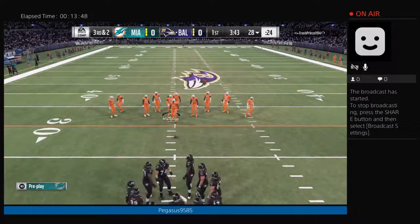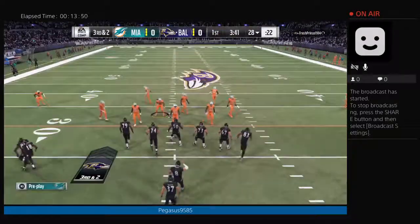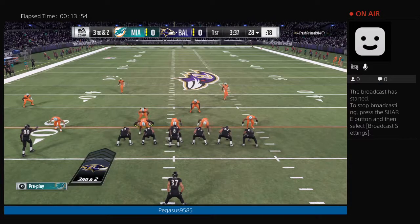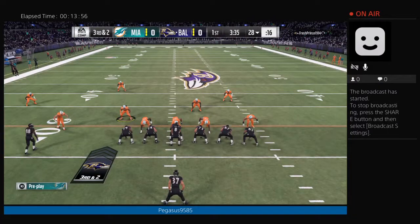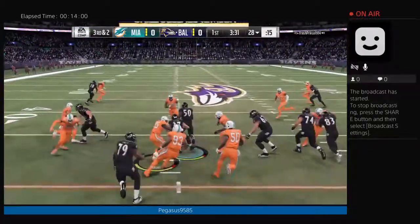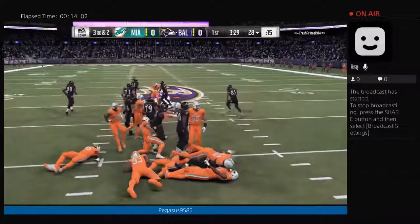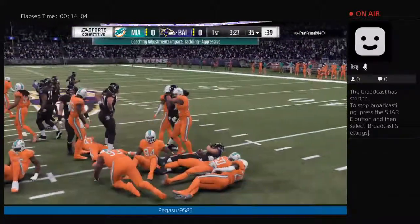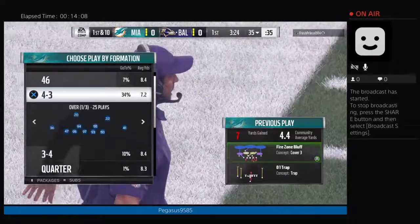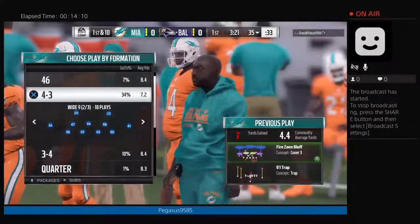So second down was a run play. Now let's see what they do on third. Now a handoff here to his running back, and he's going to have the first down, yardage to the 35. It's a 7-yard gain there, and it's good enough to move the chains.